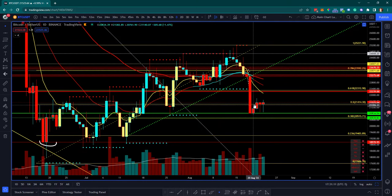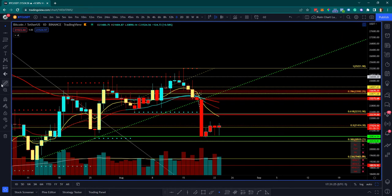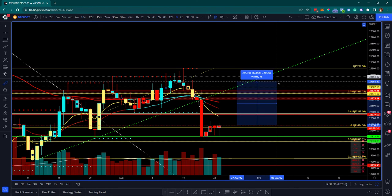So we have our first ever lower high here. So price could theoretically pump all the way up to this zone here and reverse. So basically we could literally see a 13% pump, but we could still print a lower high.